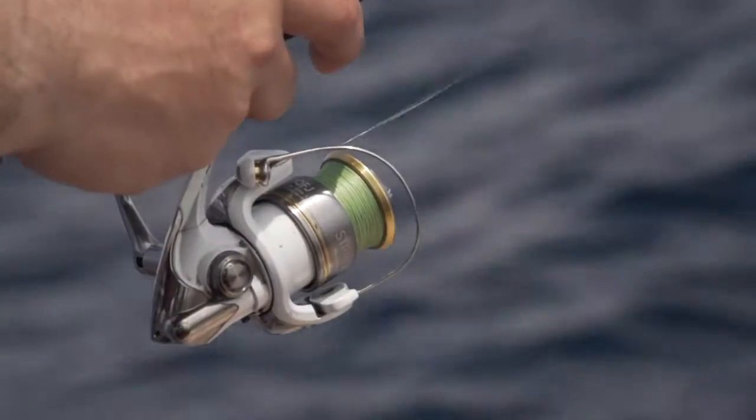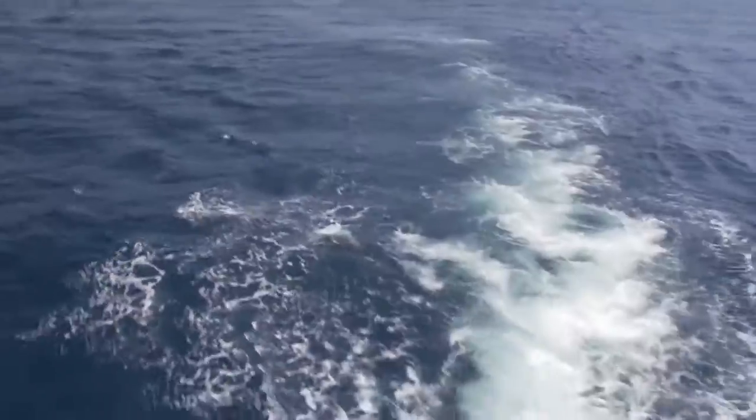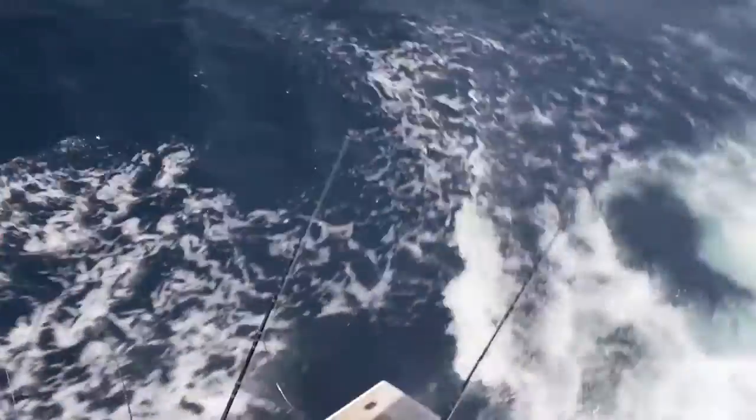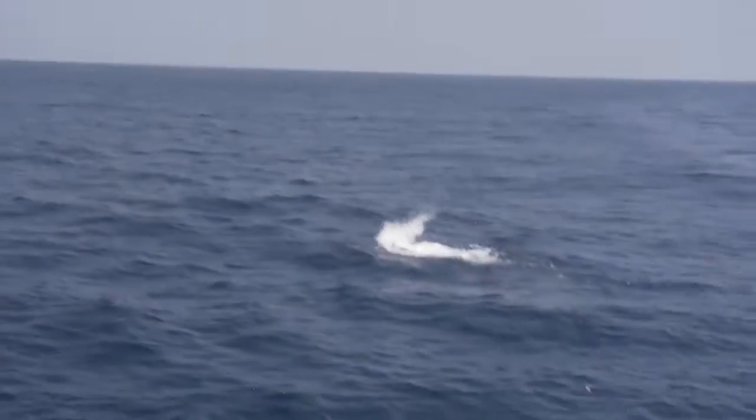Left-eastern, Sailfish coming in left-eastern hot. Coming in hot. There's your bite. I got him. JP's hooked up on the Sailfish on that spinning rod.